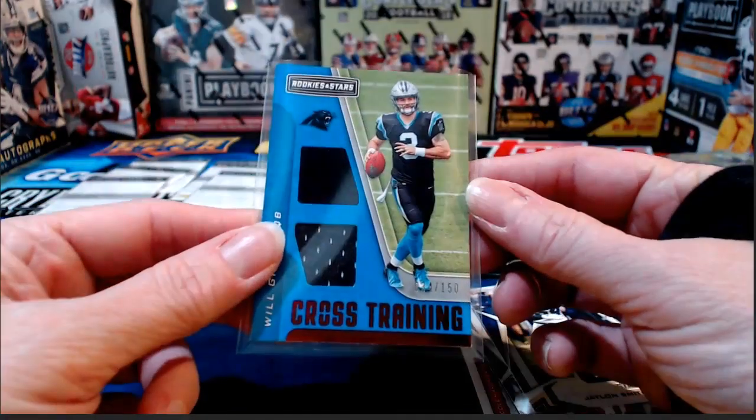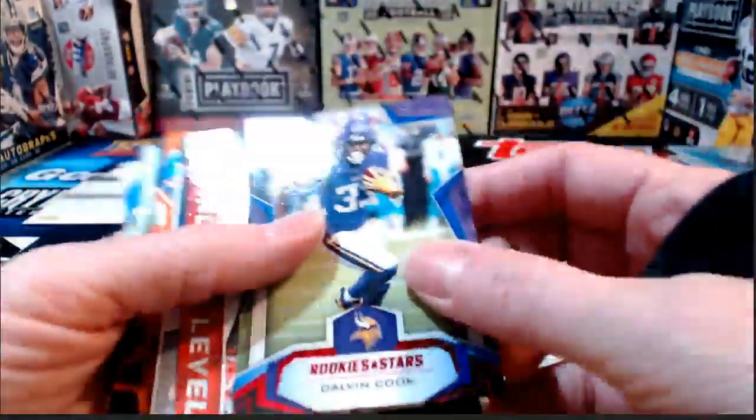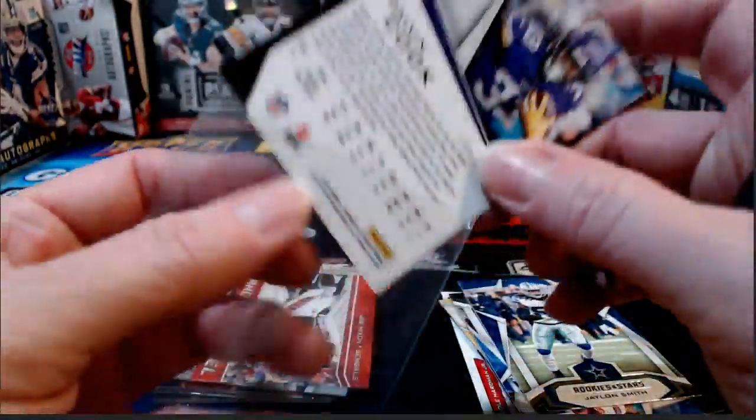Will Greer and the Panthers, numbered to 150. And here, numbered to 35 is Dalvin Cook for the Vikings.